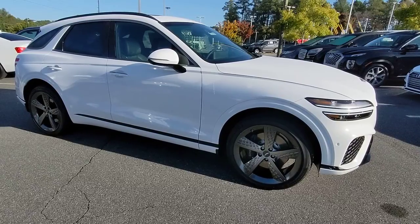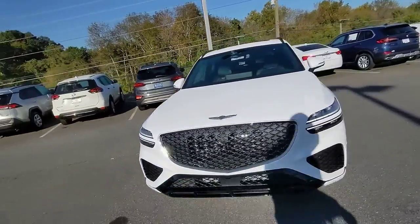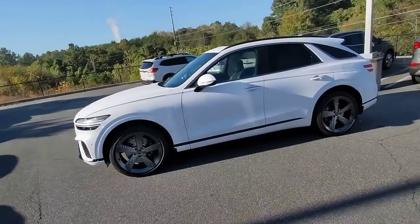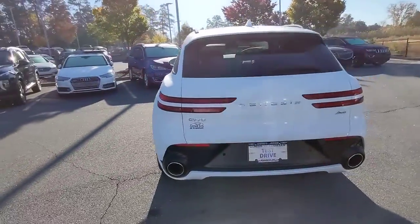Looking for your dream car? It could be the 2023 Genesis GV70. Here's a boldly elegant GV70 that delivers sweeping style and athletic performance. Feature-rich and satisfyingly agile, it inspires confidence and turns heads wherever the journey takes you.